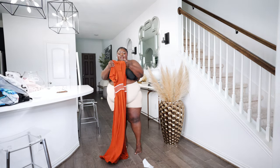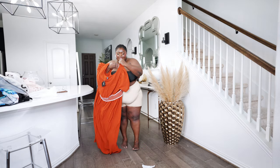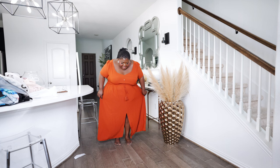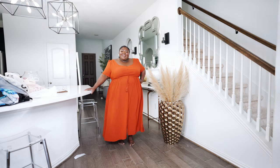So another one that I have is this burnt orange moment. Let me put it on. Okay. Oh, wow. Okay, I have to say I really like this one. And I think, yeah, it has a split. I love it. It's so cute. What do you guys think? We're gonna call her Janet. No. We're gonna call her Ginny.